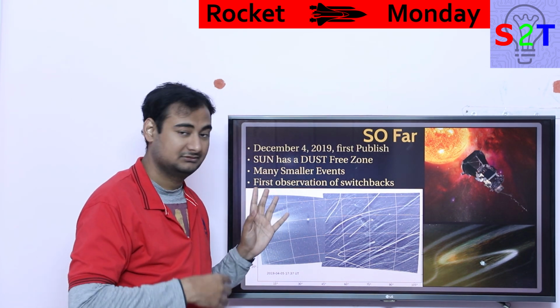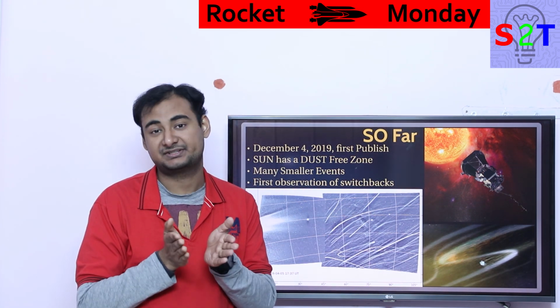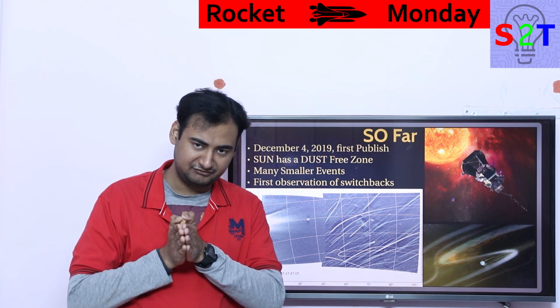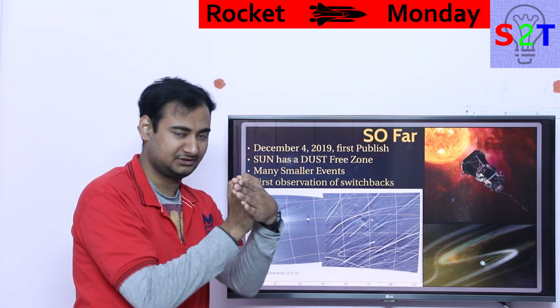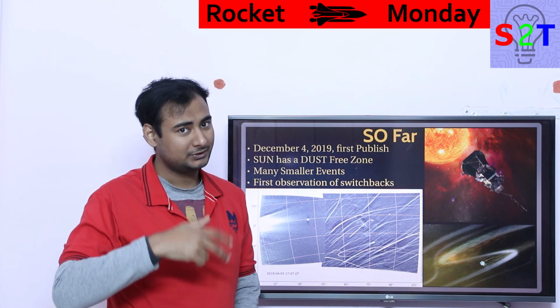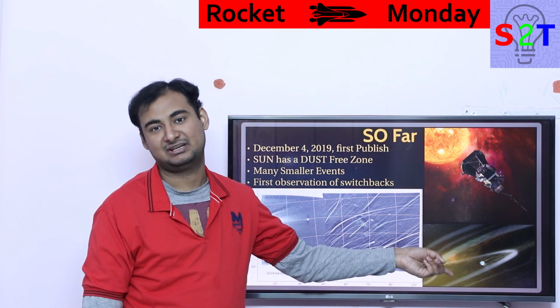And then it became the first observatory to observe switchbacks. Basically, I specified that the Sun has a magnetic field that is very YOLO. So you have a magnetic field going like this, then it's switching back, then it's going like this, now switching back. There is a very interesting science behind it, and we knew mathematically how it could happen, but we never observed it. This is the first time we observed it.